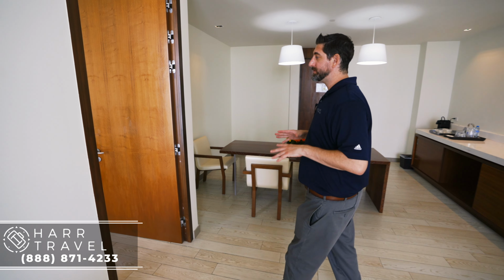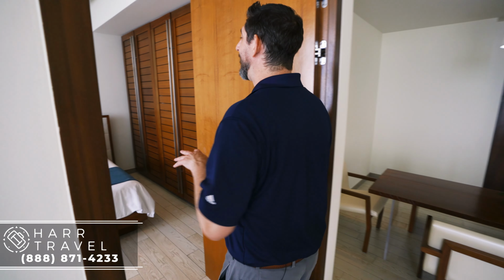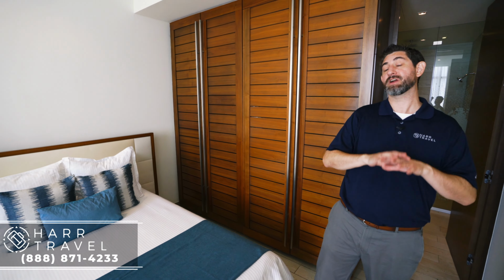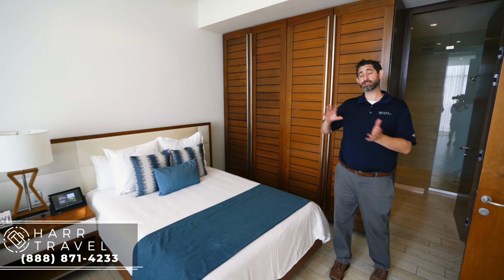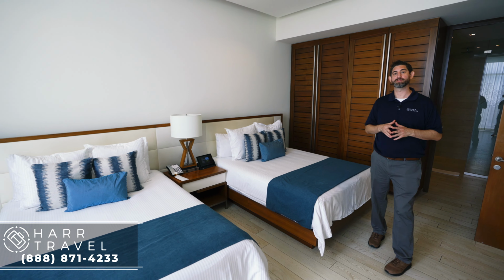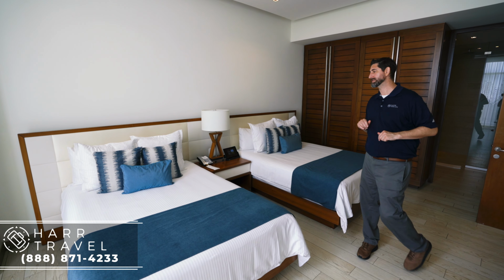Now, what makes this particular suite very unique here at the Divine is that you have two full bedrooms. So the master suites are fantastic room options. You can actually get a third adult in there on a couch bed, but this is the variety you look to if you're looking for multiple bedrooms, in addition to the presidential suite.